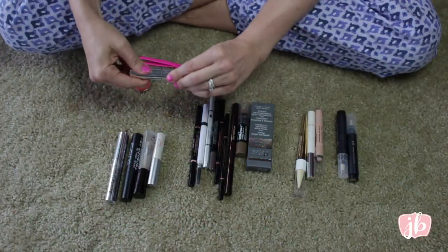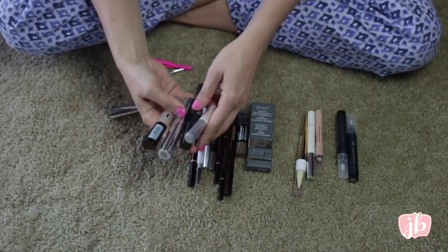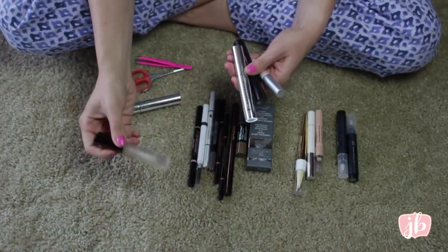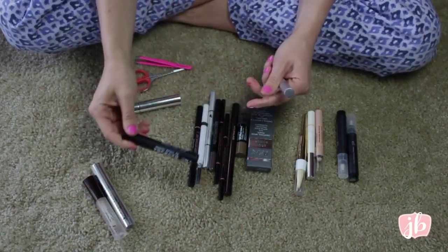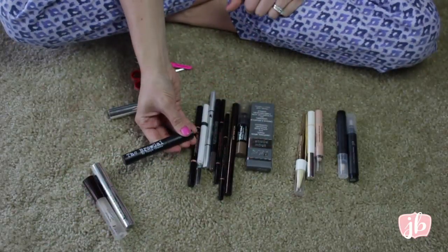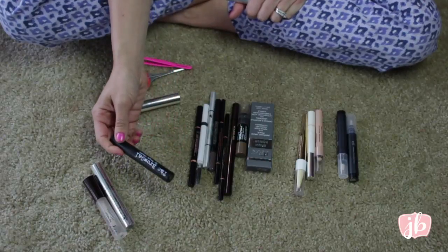It holds everything perfectly. I think I'm literally going to get rid of all of these. This is the number 7 one. It was really good, but it's just old. This is my old Anastasia one. This is by Tanya Crooks. It's the Brow Gal. It's really bad.